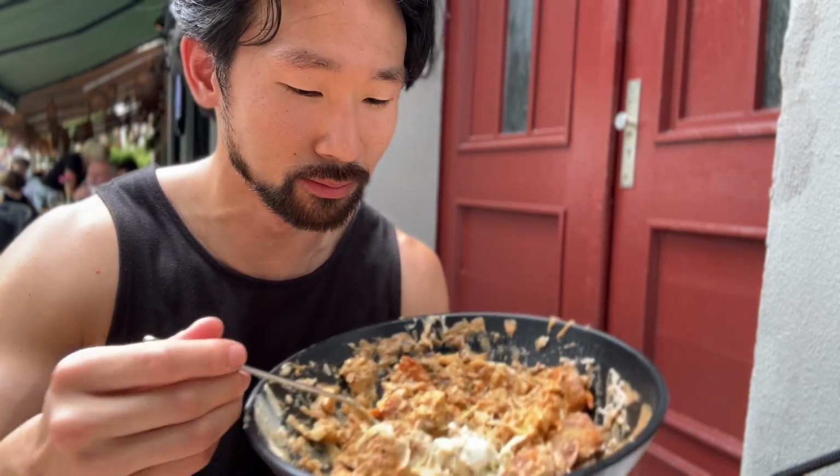Jesus, I hate this fly so much. I want to kill this thing so bad.